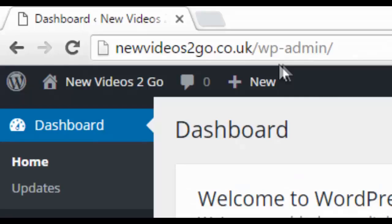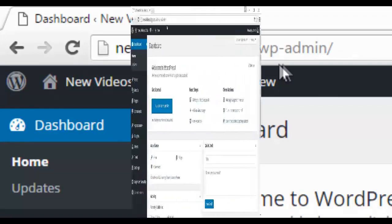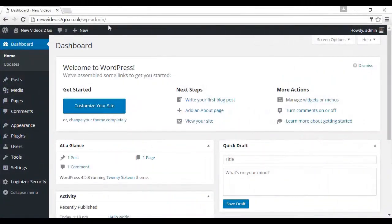Now just point your browser at whatever your URL is, followed by /wp-admin/ and enter the username and password that you chose. You'll now get logged into your dashboard, where you're able to edit content or change settings or alter your theme, install plugins, and a whole lot more.